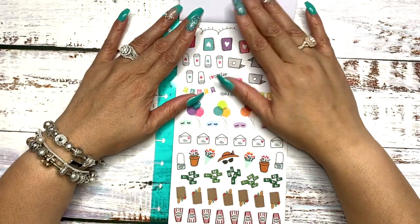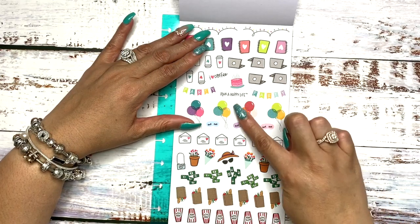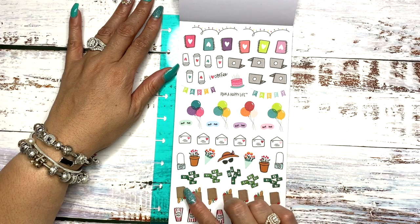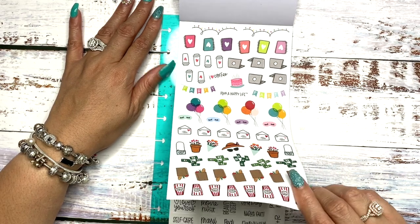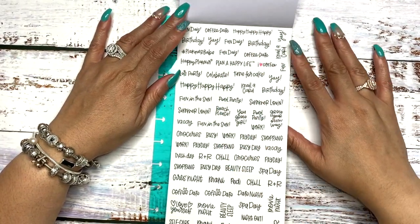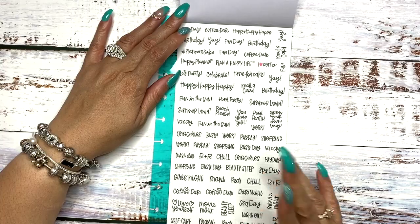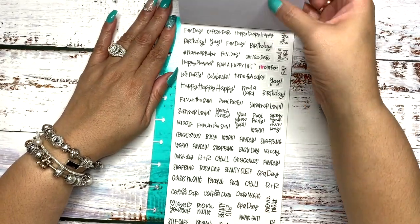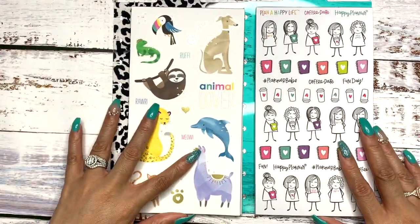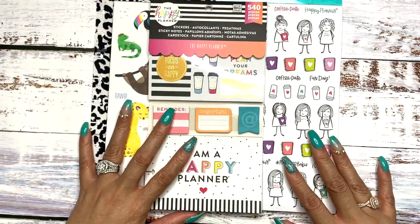All right, outside of that one, we have Happy Planners. We have coffee, I love coffee. More computers, party, balloons, Happy Mail. And then you have a camera and plants and money and popcorn and also grocery. And then last but not least, these are all clear stickers and they say fun day, coffee date, happy, happy, happy, girls night, mani, pedi, chill, R&R, beauty sleep, over and over. So definitely you could use those. So those are the Stick People dashboard or Stick Ladies dashboard, the animal dashboard, and also the Happy Planner multi-accessory pack.